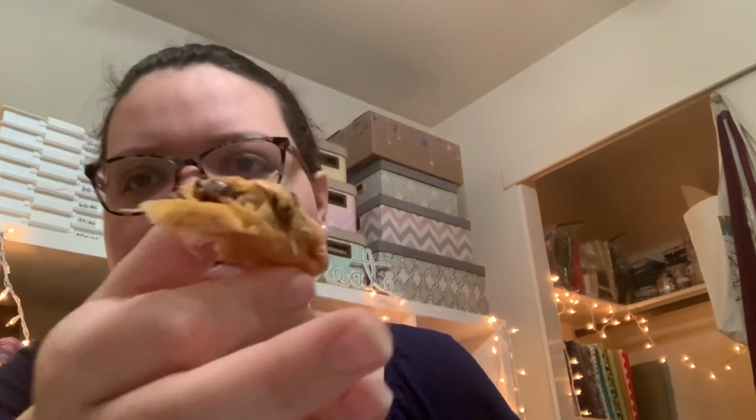Okay. So, this is what it looks like. This one isn't as sweet as the last one, but it's still very good. Very flaky. It's hard to believe that this is made with nuts because it's not crunchy like things are normally when they're made with nuts.